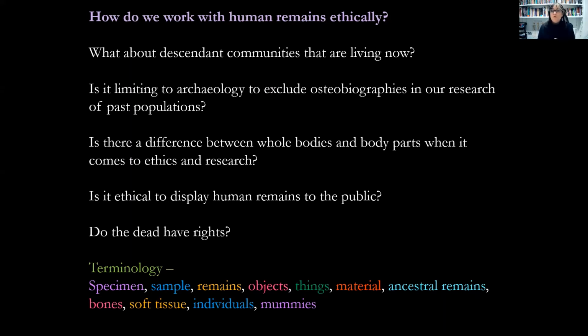So be on the lookout for that, because in Britain we have loads of cremations across the country, and a lot of collections that I talk to have only cremations in their store, and they don't know how to look after them or wonder if there's anything they need to worry about.